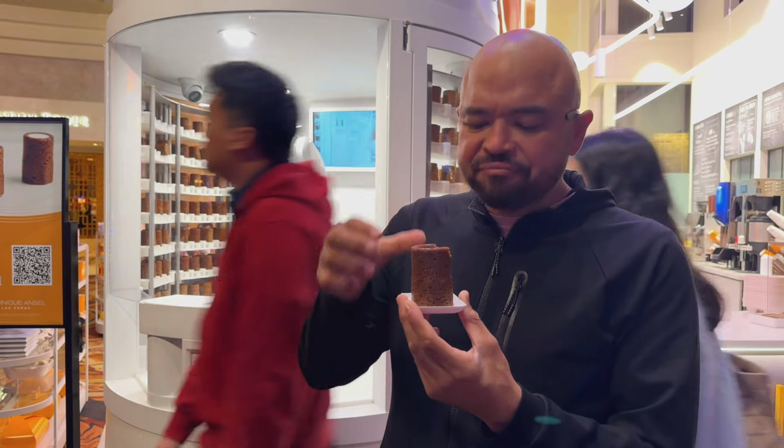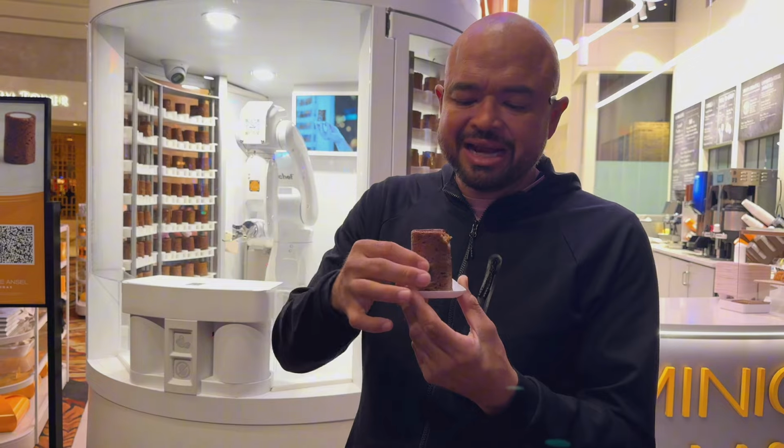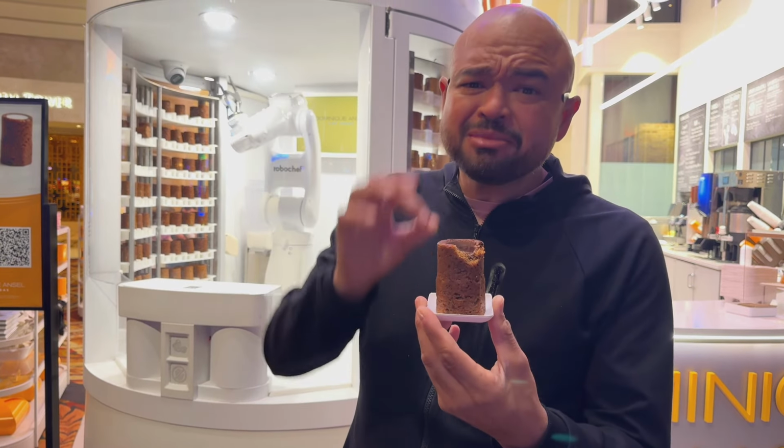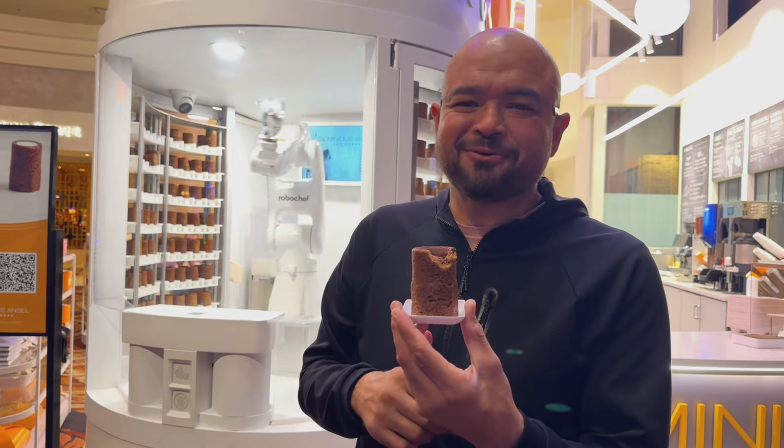It is almost like a brownie, and it has the milk on the inside. Really good treat. Really cheap for $8.99. Plus you get to see a robot make it for you.